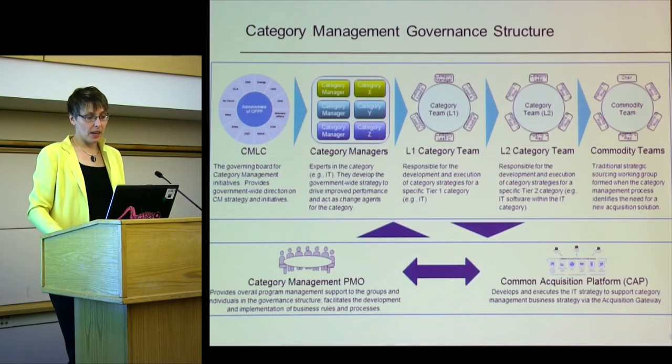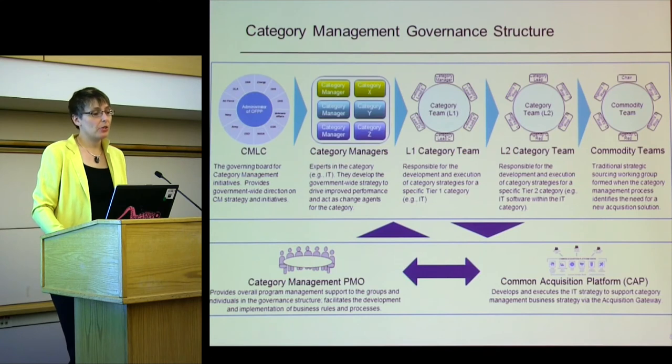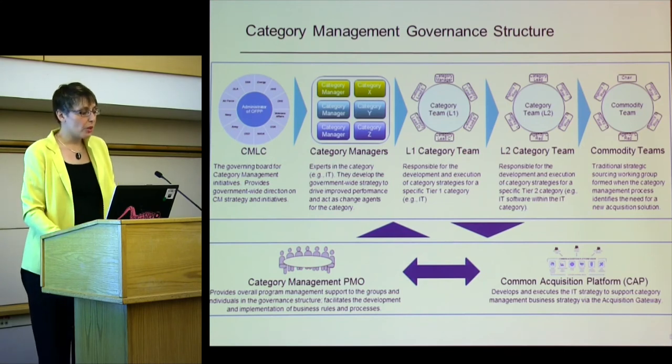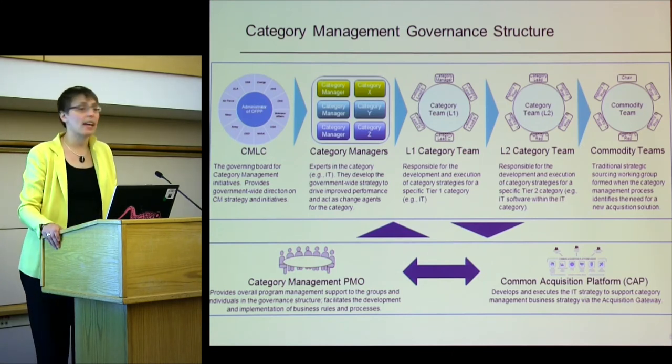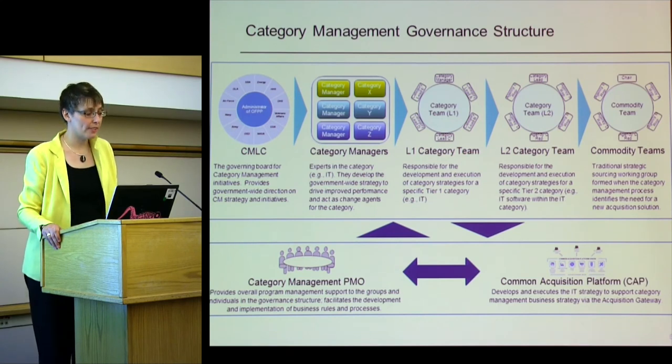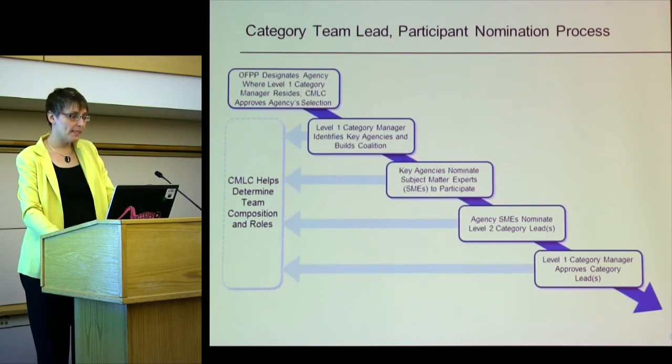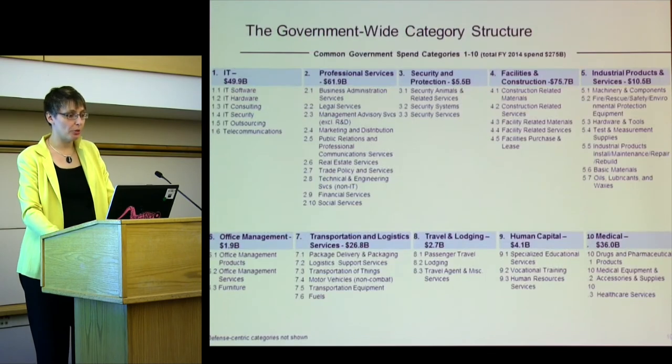So the bottom line is that there's an OMB-led governance structure. There's category managers, and there's individual category teams that ultimately do the work. For those of you who might have been familiar with the Federal Strategic Sourcing Initiative, this is a very similar model to that. There's also support on the bottom of this slide, which is the Category Management PMO, which is what my office runs, and the Common Acquisition Platform in the form of the Acquisition Gateway. So basically, this just describes the process for how you go through it.